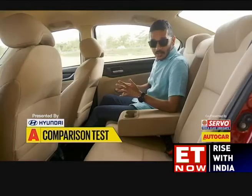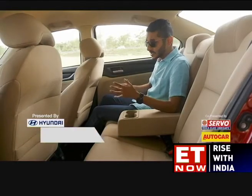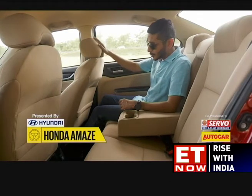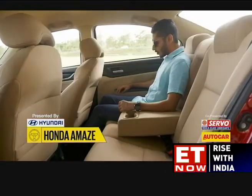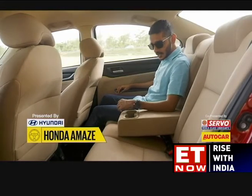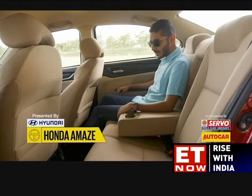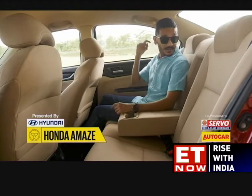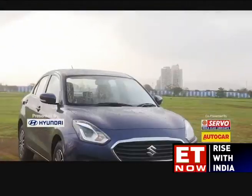Now, like the previous Honda Amaze, the back seat of this one is really rather impressive in terms of space. Jay, who is driving, is over 6 feet tall, and I've left the seat in his driving position, and yet as you can see there's plenty of knee room, loads of headroom, and I've got pretty good support as well. It's even got a nice armrest with cup holders, and I get a good view out of the side as well. 2 bugbears, however, are that there are no rear AC vents and that the rear headrests are not adjustable, which is something you get in both the other cars.